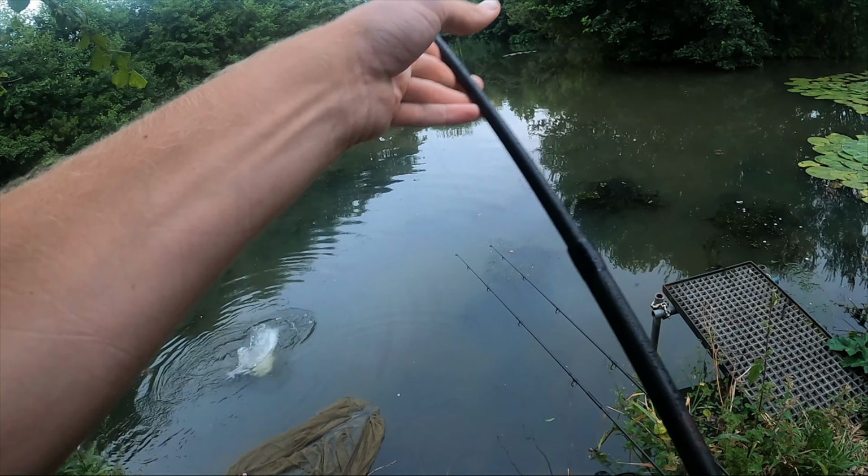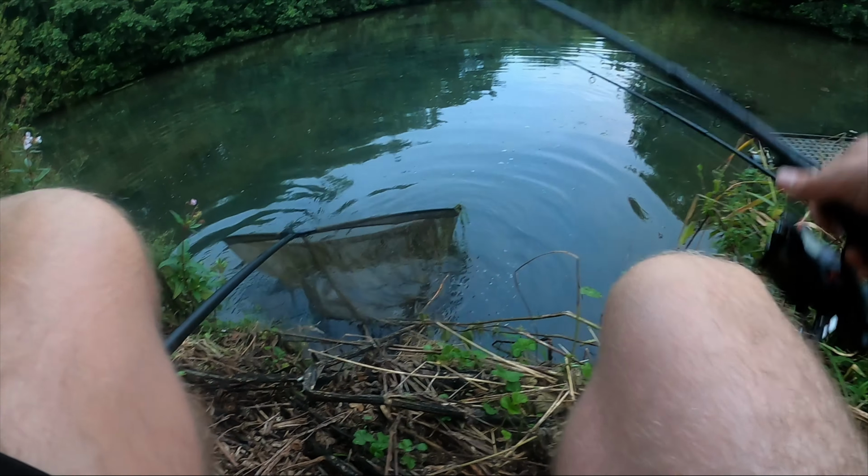But what a result. It's just got lead caught under its peck. I'm going to try and make a stab at this because I've got a tree above me. This isn't a textbook netting by any means. Tip stuck in the tree. Again. Yes. Come on. First fish of the trip. That's the blank saver.